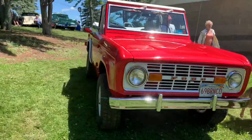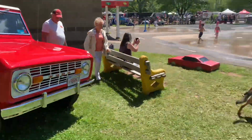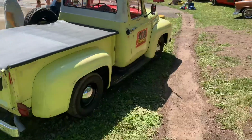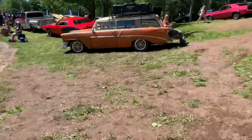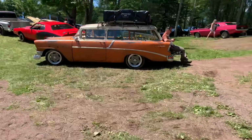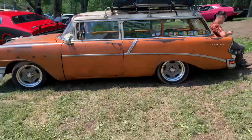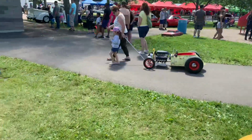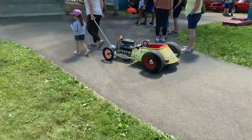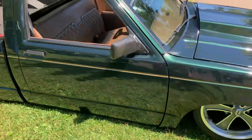This guy's Bronco, he actually lives in my neighborhood, so I get to see this truck quite often. Look at that, station wagon. It's got its own little stickers from all the places it's been. This little guy brought his pole car. That's pretty cool. Can't get much lower than this. It's sitting right on the ground.